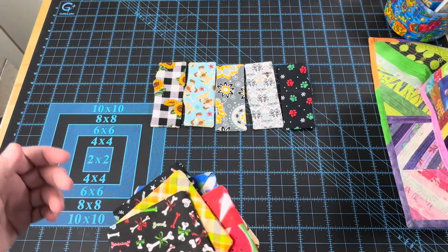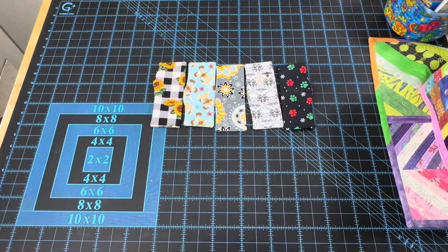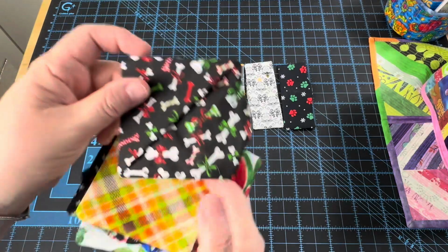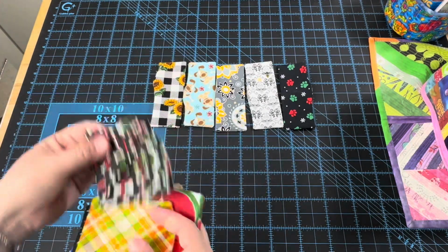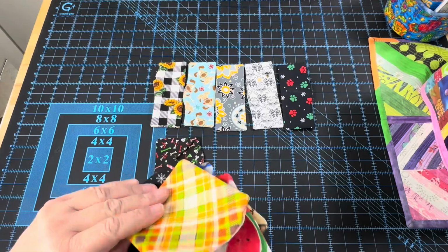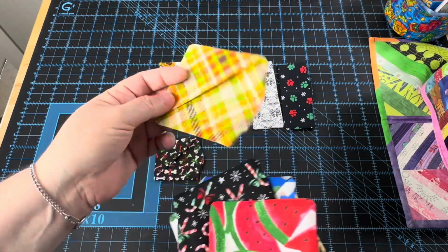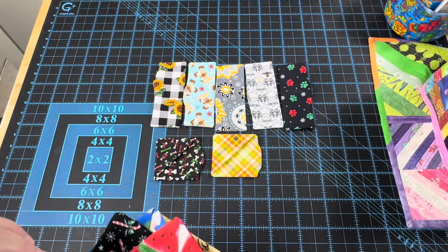You guys know how I just go a little crazy when someone says, I don't have enough bookmarks, could you please make me some more for Christmas? I do go just a little crazy. I want everyone to have a nice selection, so I also have the corner ones. Those are ones that I've sent previously, so I just picked some fun fabrics. I used the same fabrics on all three pieces just to make it easy.